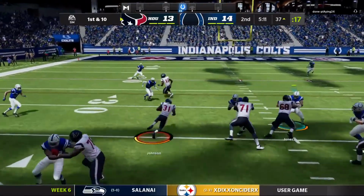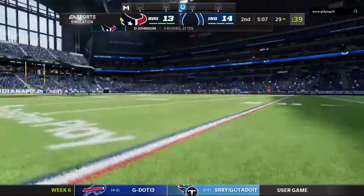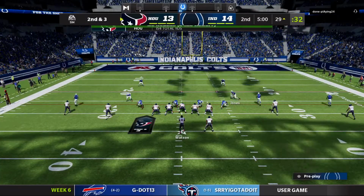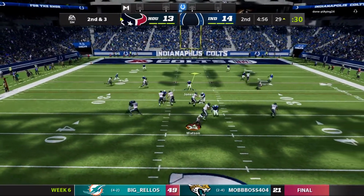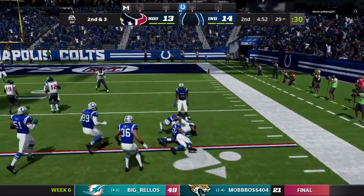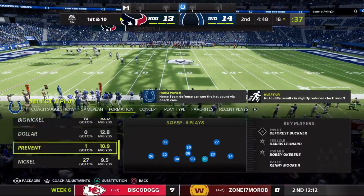A first down carry here for Johnson. A solid run on first down, gain of 7, leaves him with a 2nd and 3. From the gun, here's Watson. Out to the flat here for Johnson. And they'll get him to the ground. He has another first down at the Colts 18.